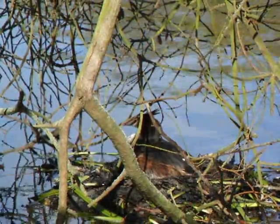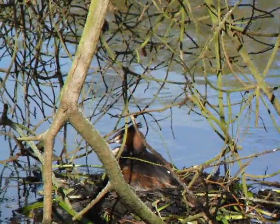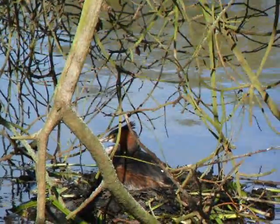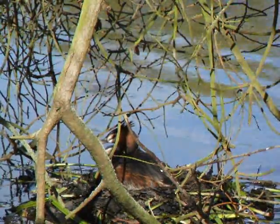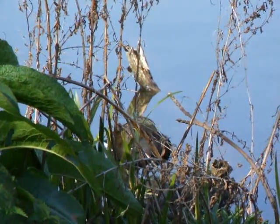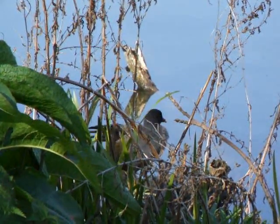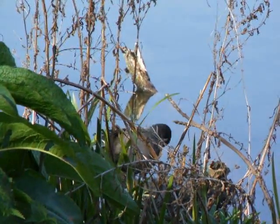I think that's a grate that you can hear in the background, as well as an aeroplane, of course. There's a moorhen. I think it's a blackbird you could hear a moment ago. There it is again. So there's a moorhen now looking after its plumage.